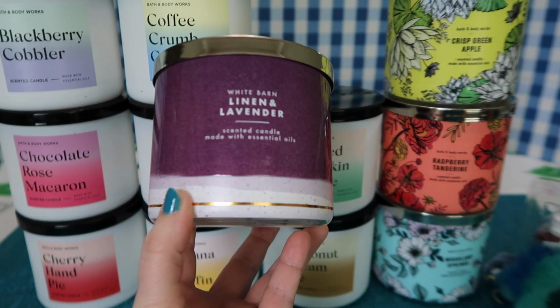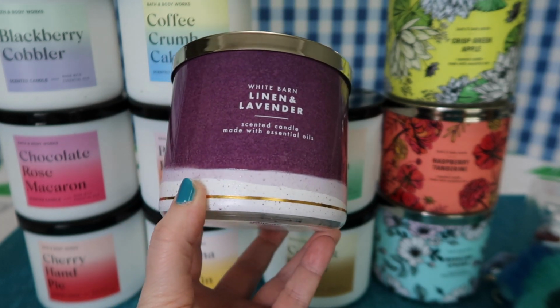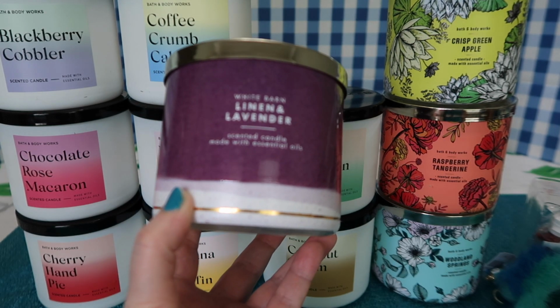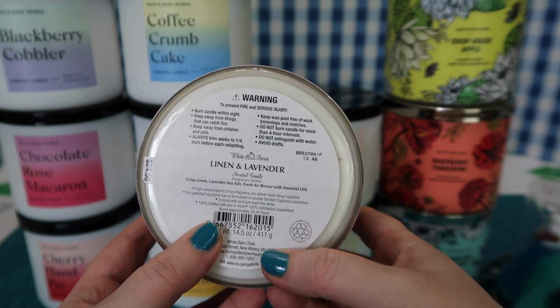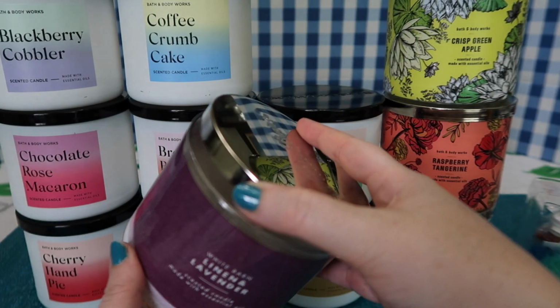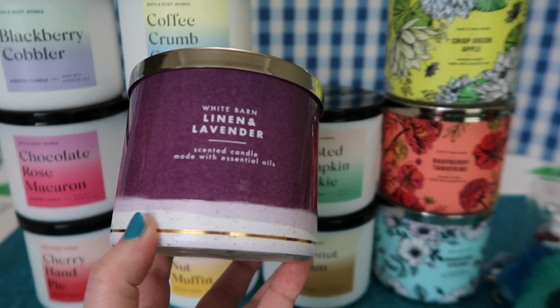The next one I have here is the return of Linen and Lavender, which I am really excited about. It did come out last year for the first time. I was a little bit nervous at first that they weren't going to bring it out again, but here it is. The notes are crisp linen, lavender sea salt, and fresh air breeze, and I absolutely love this one. This one just has white wax with the plain White Barn lids. I think the packaging is pretty, it's purple, it's effective.